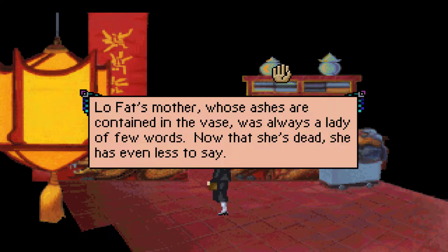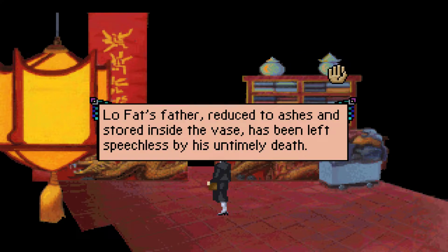Low Fat's mother, whose ashes are contained in the vase, was always a lady of few words. Now that she's dead, she has even less to say. Low Fat's father, reduced to ashes and stored inside the vase, has been left speechless by his untimely death.